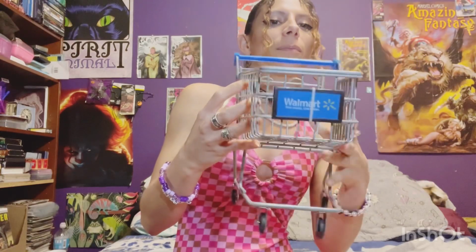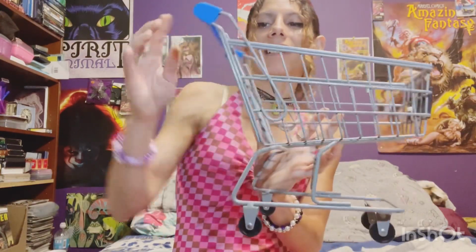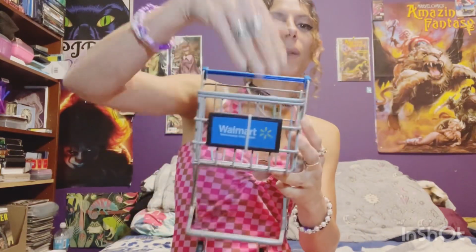I picked up, this is kind of funny, a little Walmart cart because it was in the dollar section, and I just thought it was so cute. And I thought my cards might fit in it. Or maybe, I don't know, guys, do you have any ideas what to do with the Walmart cart? Let me know. But speaking of cards, our last things, we got to end with our cards.